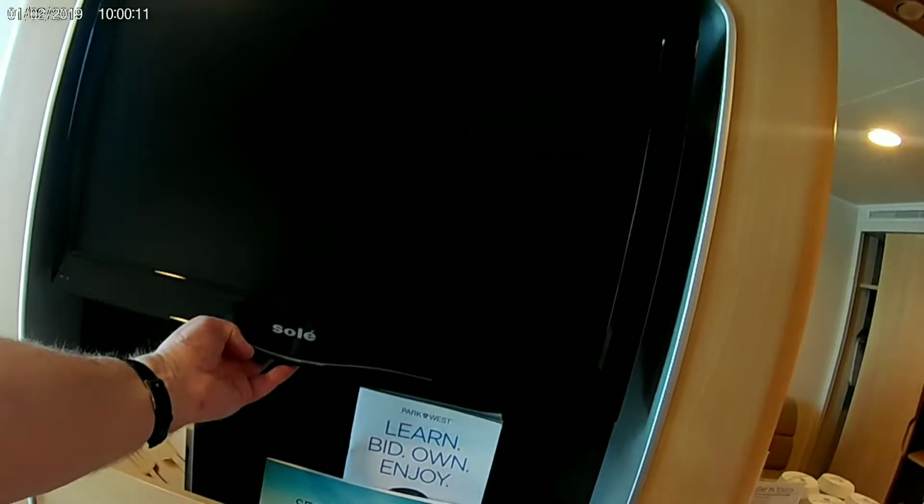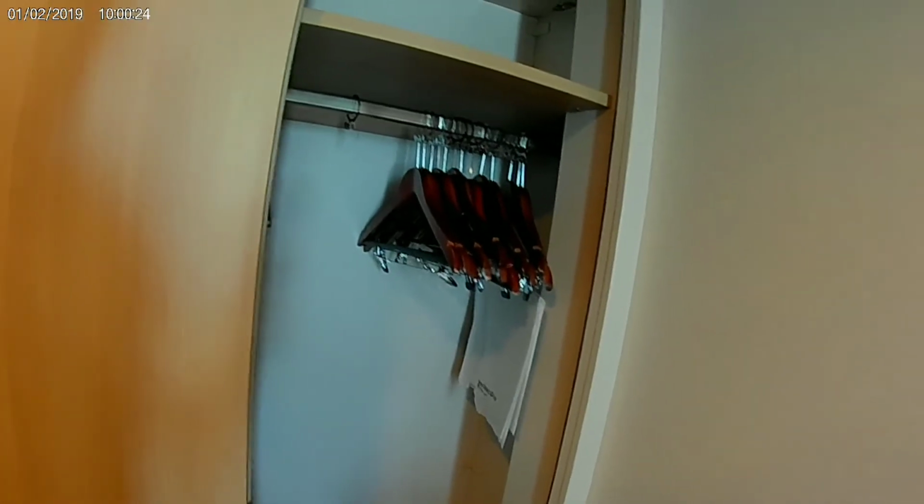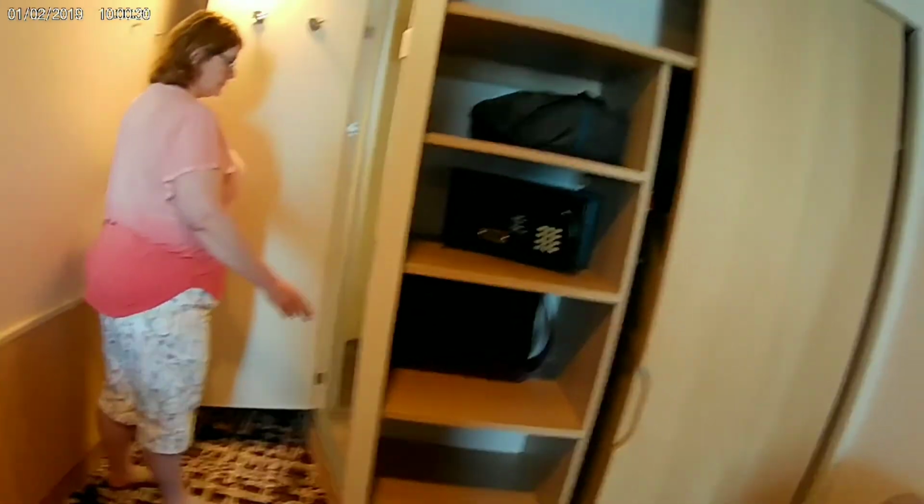The TV does not come out all the way, but it does angle towards the couch. And the closet has plenty of room if you're just two people. Plenty of room to hang up all your pants and your shirts, and shelves to put the rest of your clothes, anything else you want to put in there, and a safe for your valuables.